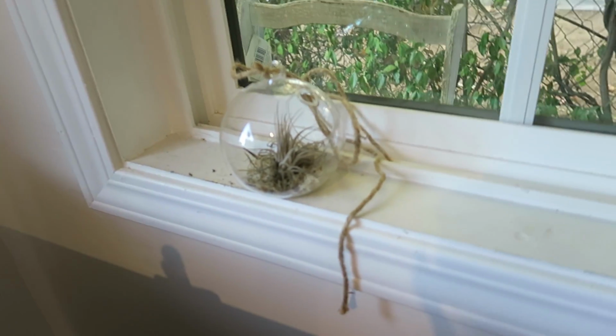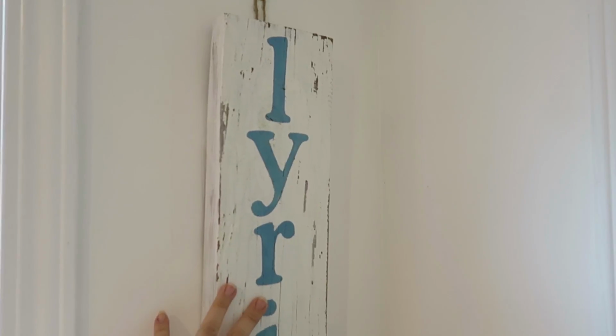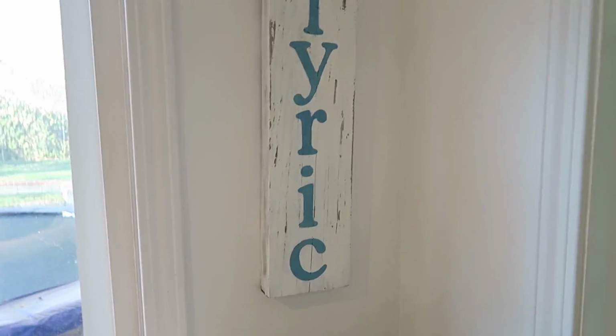Here is an air plant. I love this thing. I'm gonna hang it. And then here is this wood piece that we had in the garage. I sanded it, painted it white, wrote her name on it, and then sanded it again. I think it looks nice. What do you guys think?